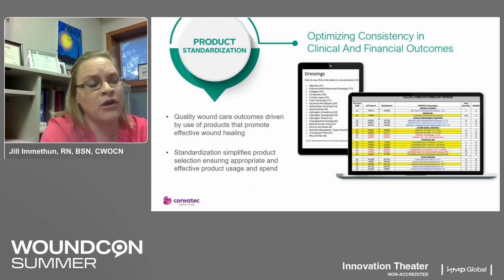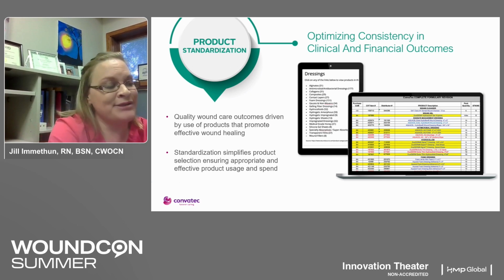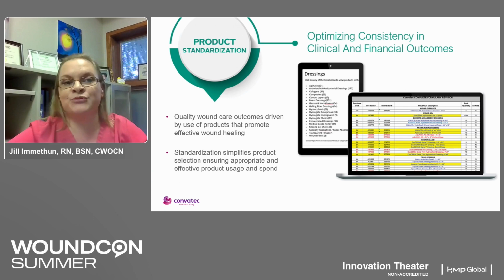So when we looked at our first step, product standardization, this was bringing materials management, central supply, and nursing together. We're on the floor looking at products and what we're using. It was really nice because both from a clinical standpoint and materials management, we started seeing an empathy for one another's roles.